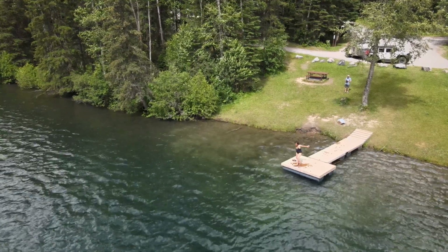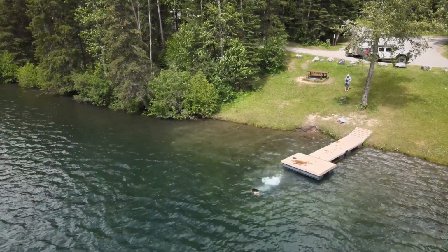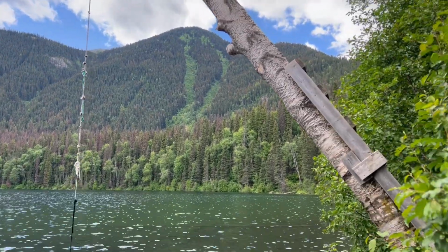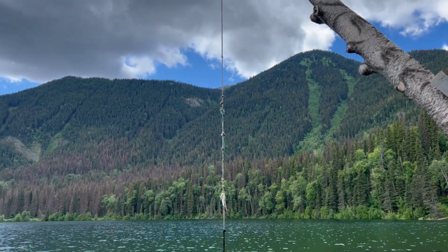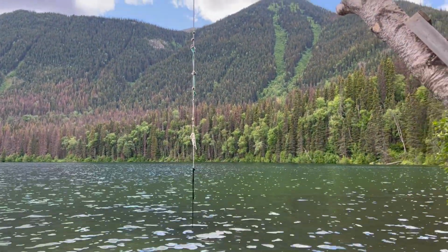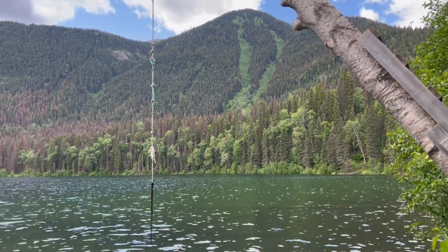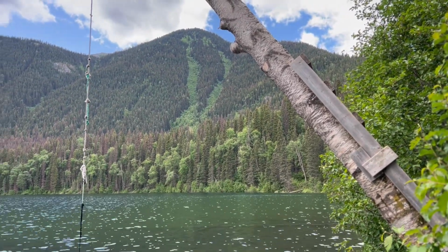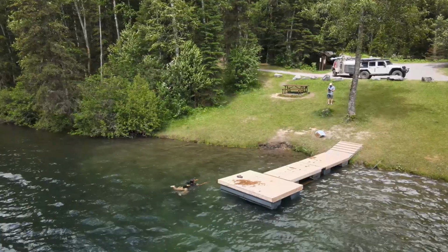Ruth decided to dive in, which she did, you can see that. I'm just kind of putting my legs in. We did find a rope swing here. So someone on this tree set up a rope swing, which looks like fun, but not sure how that works because you can't really swing from the shore. You would have to climb the tree and swing from the tree.